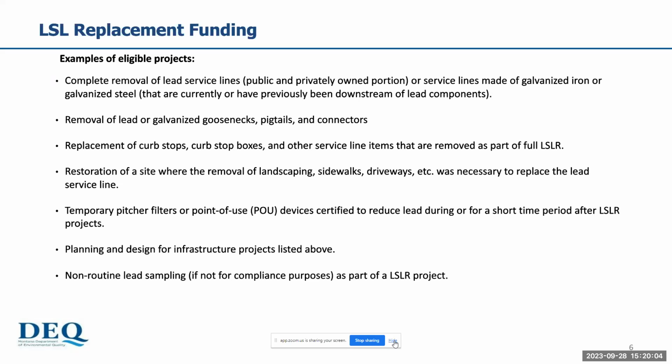So if you did have to dig up a driveway or dig through somebody's yard or sidewalk, this funding can be used for restoration. It can also be used for pitcher filters or point of use devices that are used as part of a lead service line replacement in people's homes, planning, design, infrastructure projects, and then non-routine sampling as well. So as long as the sampling is not for the normal lead and copper compliance, this funding can be used for that.